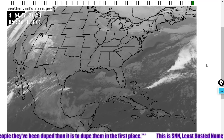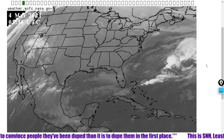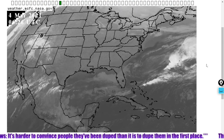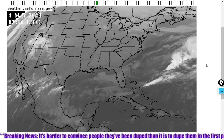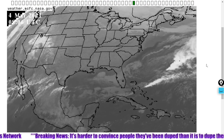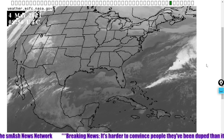Moving on. Here's a map of the cloud layer over the U.S. We use the shortwave radiation map, 3.9 nanometers, on the NASA GOES interactive weather satellites. Strong low pressure system looks like it's developing there over central Utah. You can see a counterclockwise rotation emerging. Lots of low clouds over the Gulf of Mexico and off the coast of the eastern U.S.